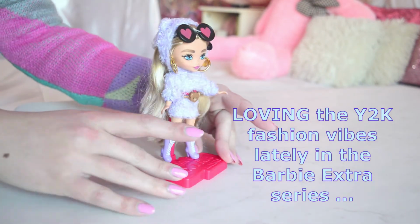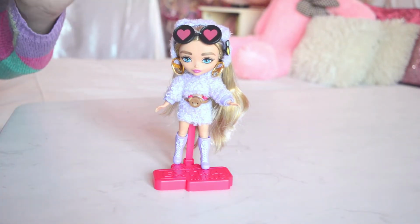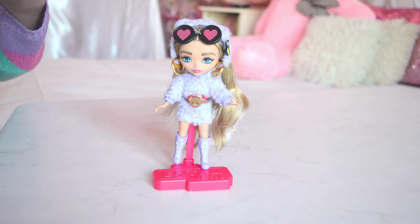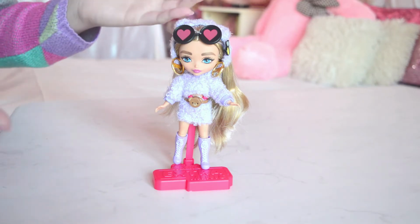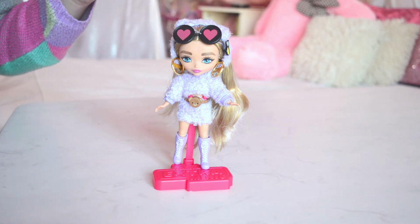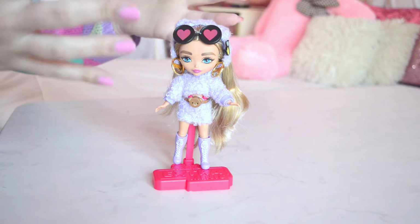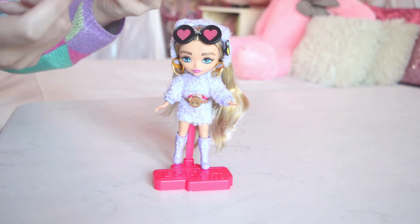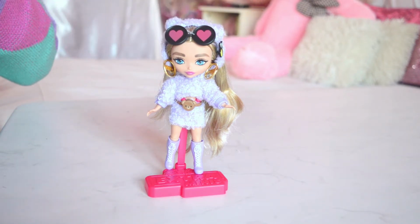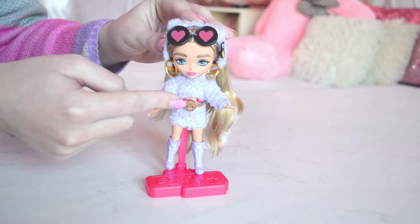Very, very cute. Again, I'm really surprised with her because, if I'm being honest, I'm not the biggest fan of non-proportioned dolls. So this is a surprise for me. As for her outfit, it is really, really cute. It is right up my alley. She's wearing kind of a faux fur two-piece set that also has bear ears. Adorable. To match with the theme, she has this little bear fanny pack here.